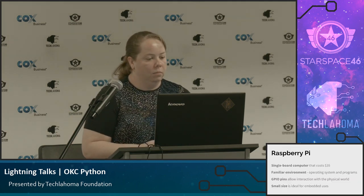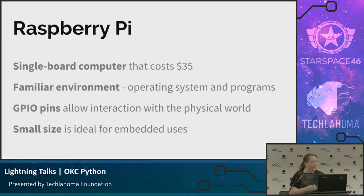I would really recommend getting started with the Raspberry Pi. If you're not familiar with that, that's what this is. It's a single board computer. It only costs $35, but that gets you just this. So if you're wanting to use it as a computer, obviously you're gonna need more than this to set it up, but you can use it as a desktop computer.